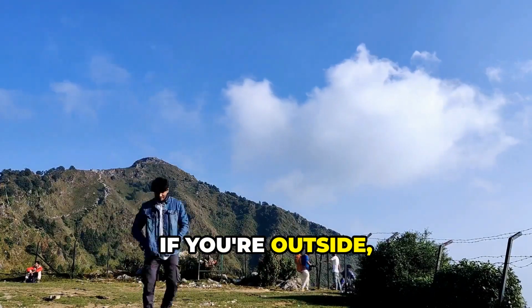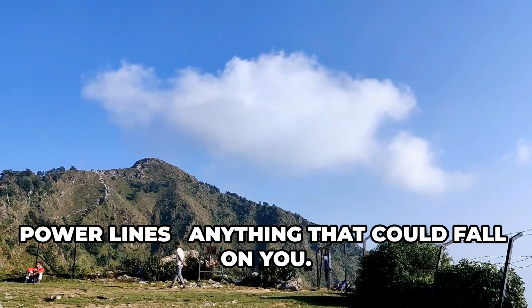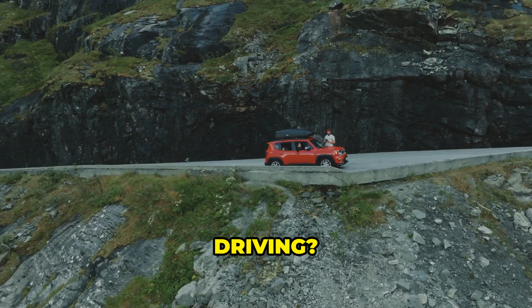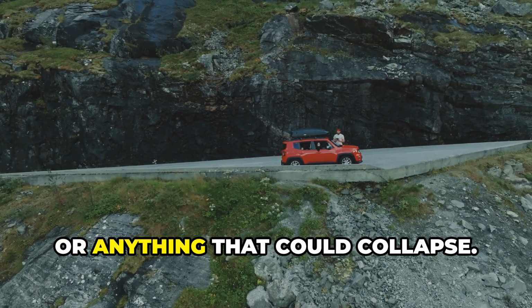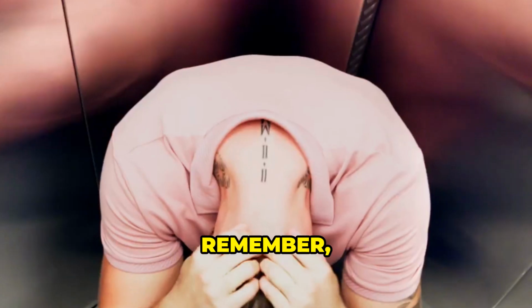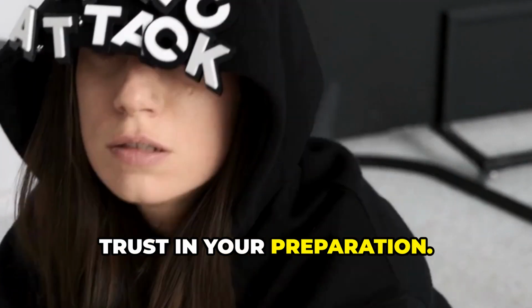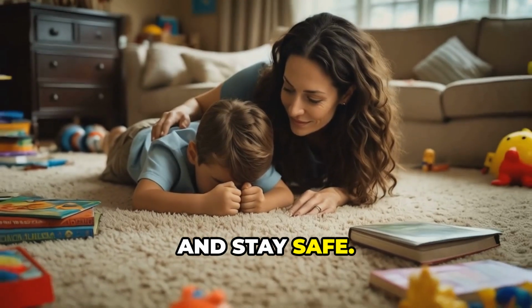If you're outside, get to an open area away from buildings, trees, power lines, anything that could fall on you. Drop to the ground and stay there until the shaking stops. Driving? Pull over to a safe location away from overpasses, bridges, or anything that could collapse. Stay in your car with your seatbelt on. Remember, panic is the enemy. Your brain might be screaming at you to run, but trust in your training. Trust in your preparation. Stay calm, stay low, and stay safe. You've got this.